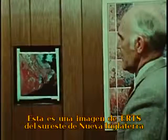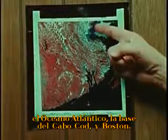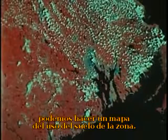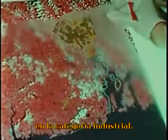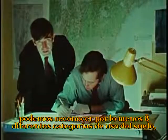This is an ERTS photograph of southeastern New England, Long Island Sound, the Atlantic Ocean, the face of Cape Cod, and Boston. By enlarging this area, which corresponds to the state of Rhode Island, we can make a land use map of that area. There it is along 44, the commercial ribbon development that we're going to have to throw in with the industrial category. That's right. We find that on the ERTS imagery, we can recognize at least 8 different land use categories, each represented on the completed map by a different color.